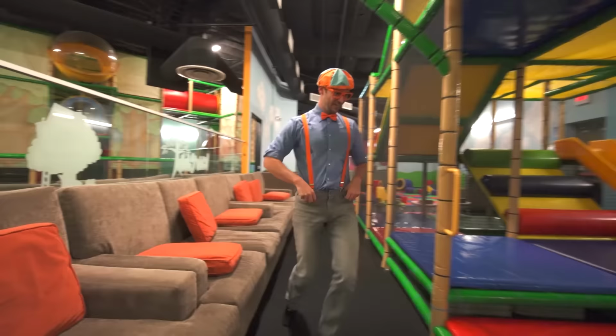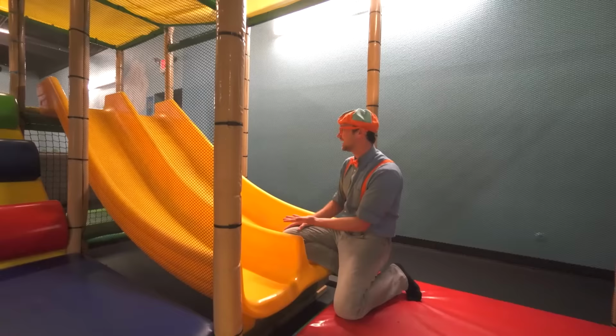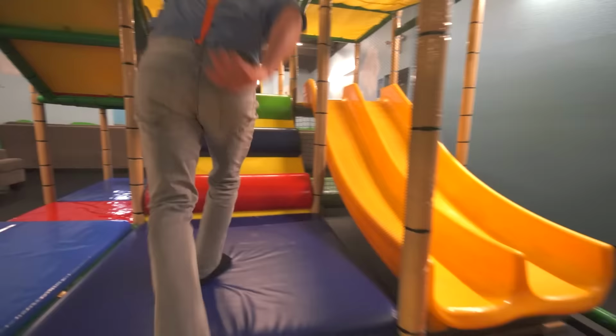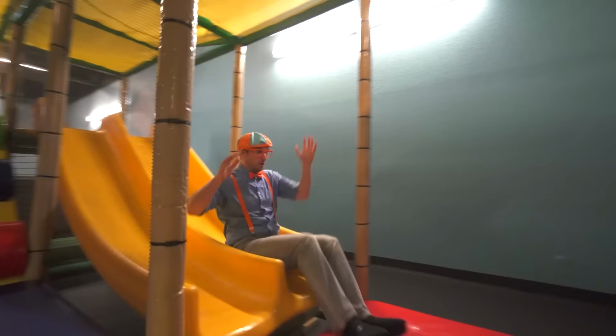Whoa. Look at this giant yellow slide. I have a great idea. How about I go down the slide first, and then you go down the slide second. All right? Okay, here I go. Are you ready? Here I go! Wow! That was awesome! All right, your turn!